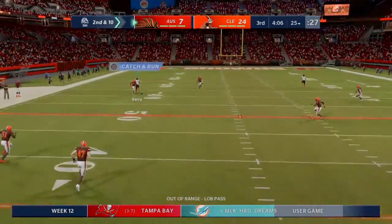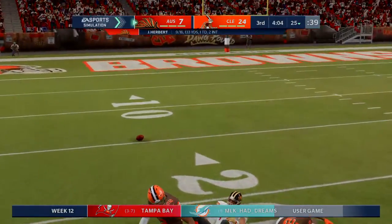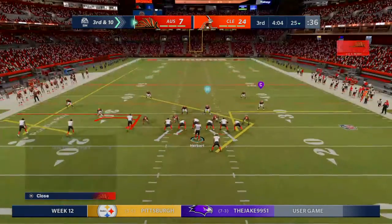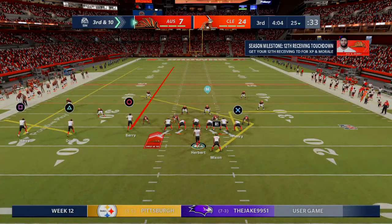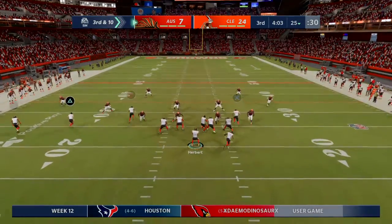He's going to loft one deep left side here. And that'll be incomplete. Took a pretty good shot as he tried to pull that one in. Couldn't hang on, 3rd down. This offense in desperate need of a conversion as they come up on 3rd down.